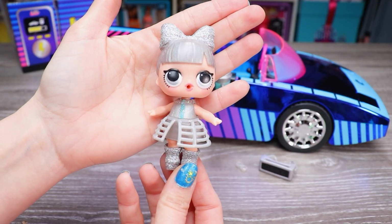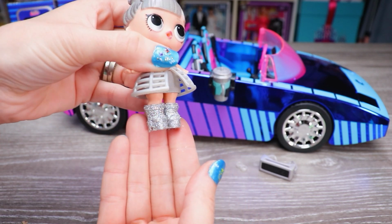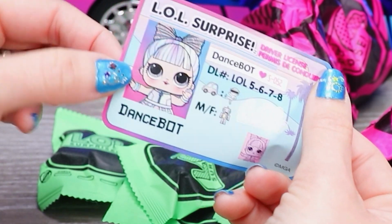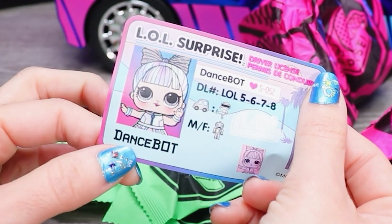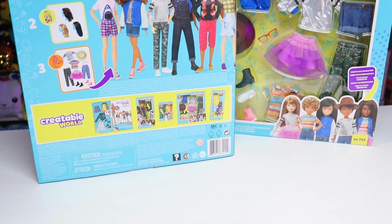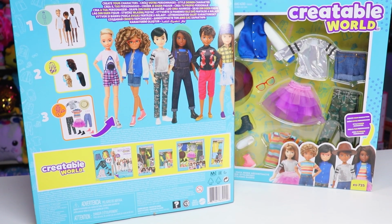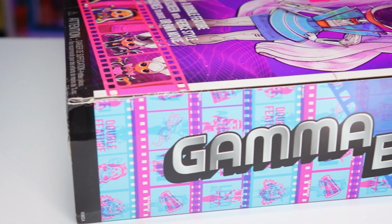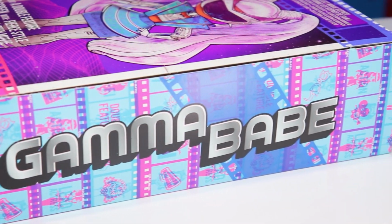Kind of like how DanceBot from the Dance Machine car came with this driver's license and the gender was listed as robot, which would mean technically that doll there specifically could in fact be non-binary. Kind of like the Creatable World dolls in the past having no specific gender, this would have been such a big deal for a company to actively say, yes, this is our doll and they are non-binary.